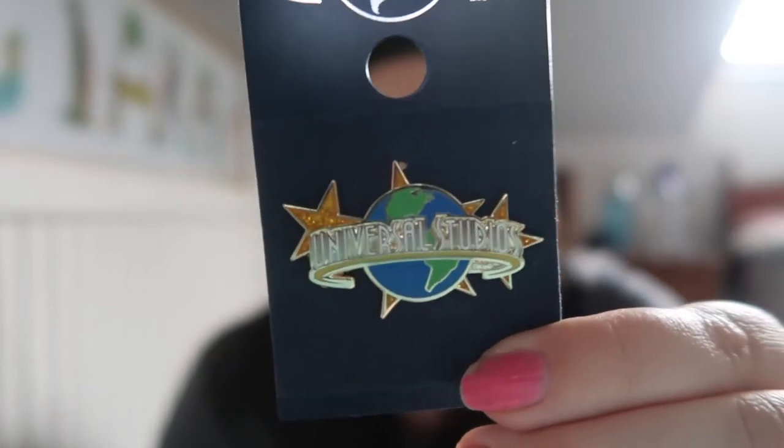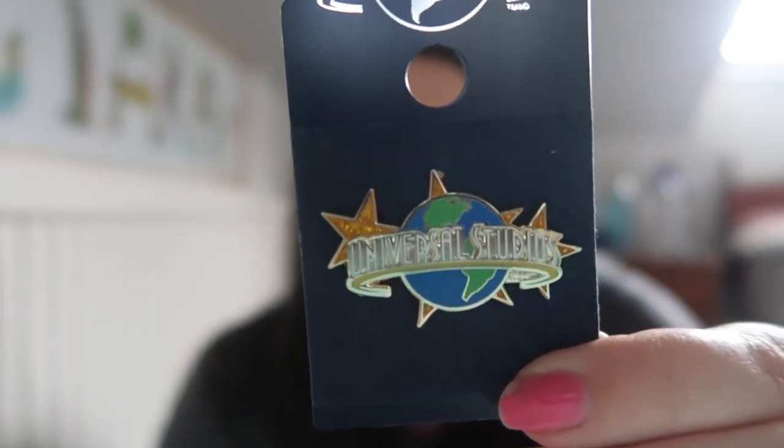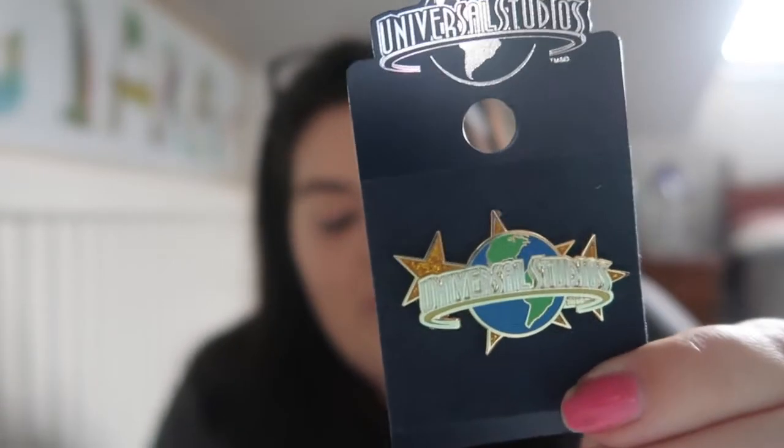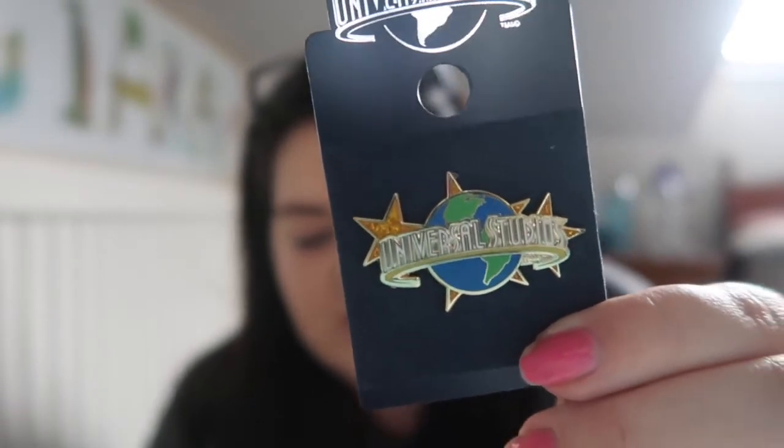So, little Minion pin. These last two pins are the last two pins I bought from Universal, and they are generic Universal pins. So I've got the little Universal globe here, and it just says Universal Studios with the globe behind it, and it's got some stars. This was £10.95, so a bit pricey for a generic Universal pin, I think. But you can't go to Universal Studios and not get a Universal pin. Well, I can't because I am a pin collector.